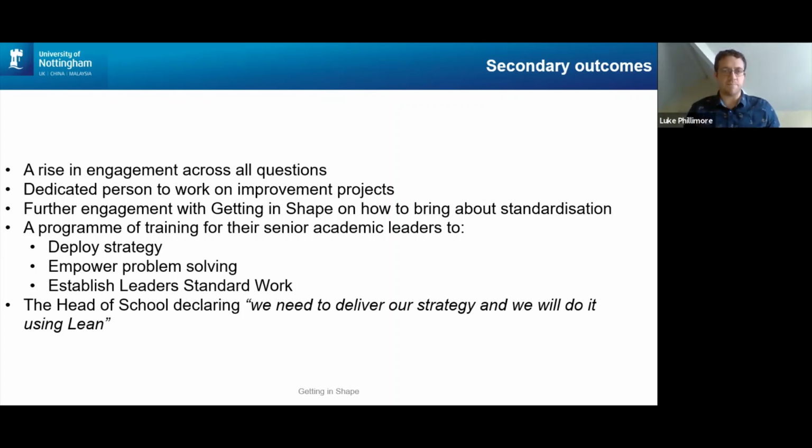So I'm currently in this programme of training with their senior academic leaders. I was doing it just not yesterday, the day before. And so we've done Hoshin Kanri, we've done some workshops, and now we're getting onto the leader standard work. So I'm doing a whole raft. I've got 5 cohorts of academics going through what we're calling lean leadership. And something that the head of school declared just the other day that I'm really pleased about is we need to deliver our strategy, and we're going to do it using lean. And that is a really big win for us here at the university.